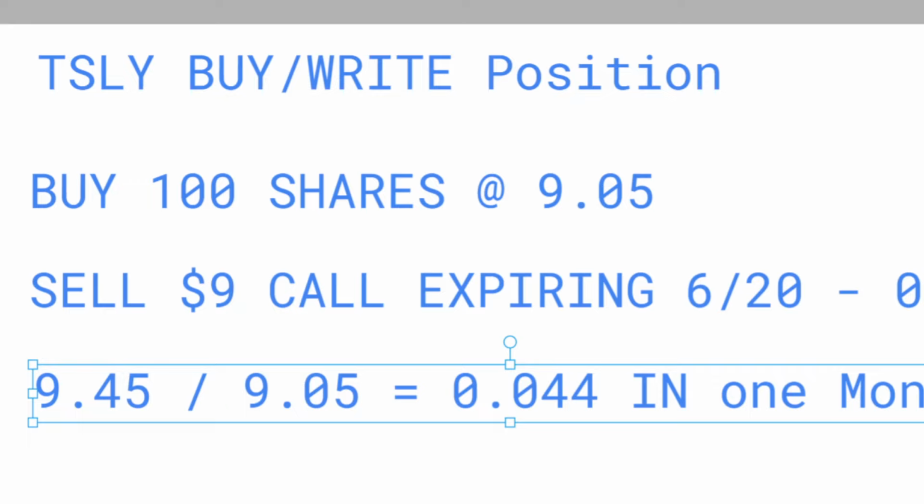Do your own research. But obviously if TSLY shoots to $11, $12 in a month, I'm going to miss out on all of that. So you have to understand the risk with implementing this type of covered call position. You're capping your upside. But for me personally, I wanted to invest in TSLY and potentially get that dividend coming up in a couple weeks. I'm hoping I get assigned early and my shares get called away, because that would guarantee a 4.4% return in less than a month.